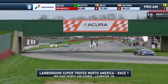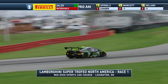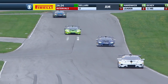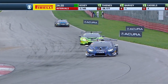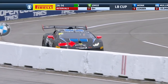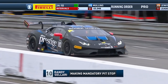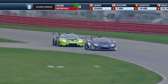Just under 25 minutes remain in round 1 of the Lamborghini Super Trofeo North America, and this race is heating up, isn't it, John? I think it is. Cory Lewis now installed in the 29. So is that Cory there in the white car? I believe it is. So he has got out ahead of Cicotto. Now that's significant. The white car, as into the pit lane comes the number 10. And it was that traffic, absolutely, that threw off the Prestige car.